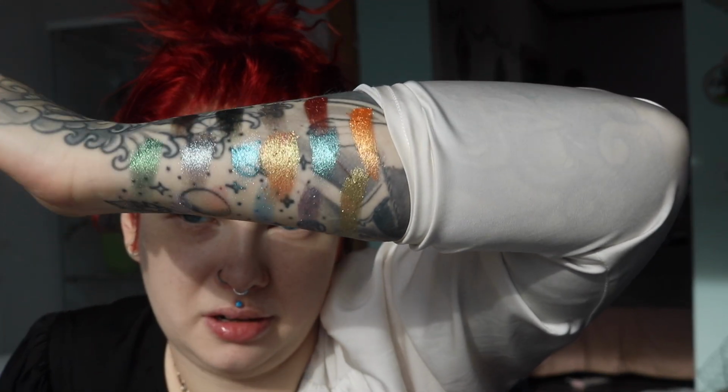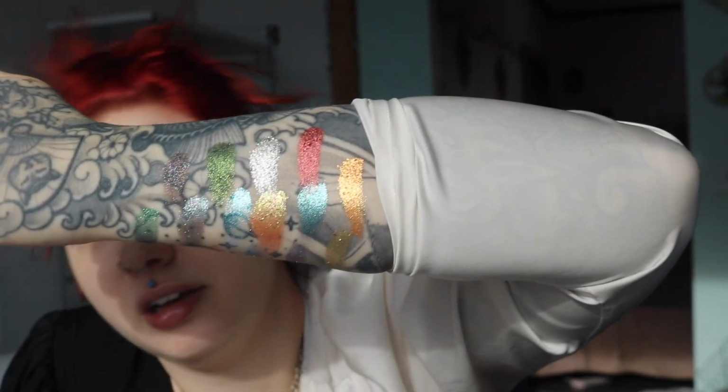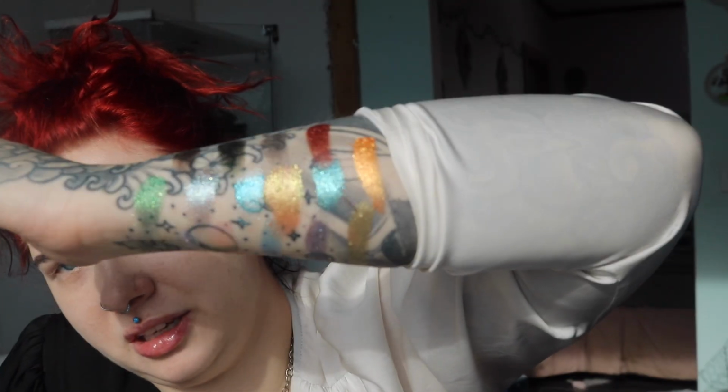So these are the colors. Let me start here. Can you see how shimmery they are, and how pigmented they are? I love it. Oh my goodness, look at that. The first few shades are a lot lighter, so I would consider these top coat colors, or colors that would go on top of shadows, because they're more sheer. But the rest of these, oh my god. Are you kidding me? Okay, let me do a TikTok.